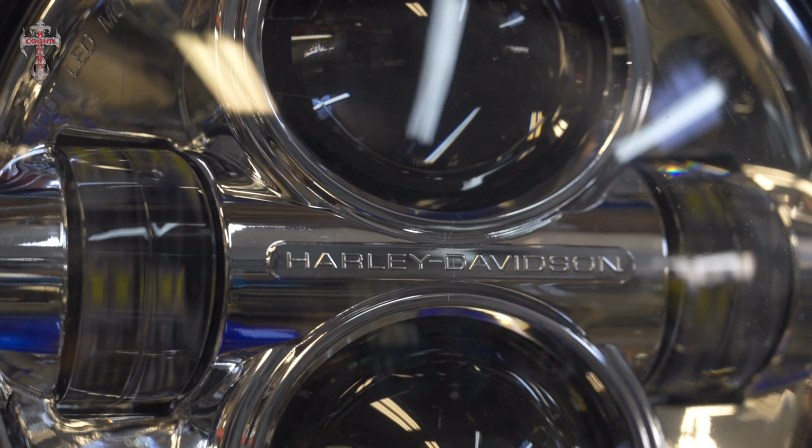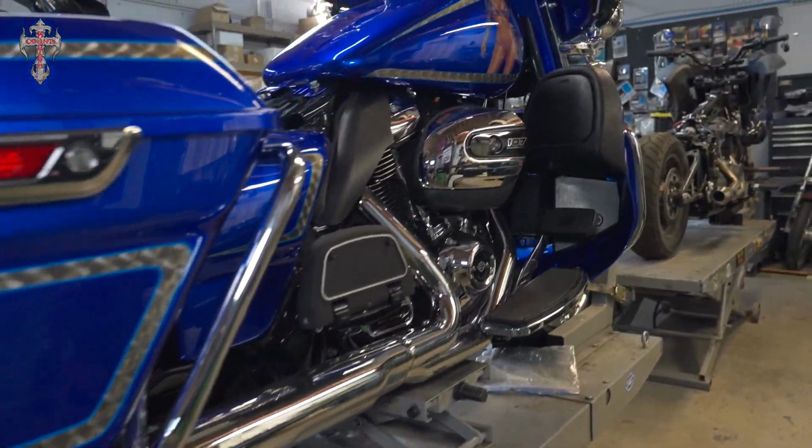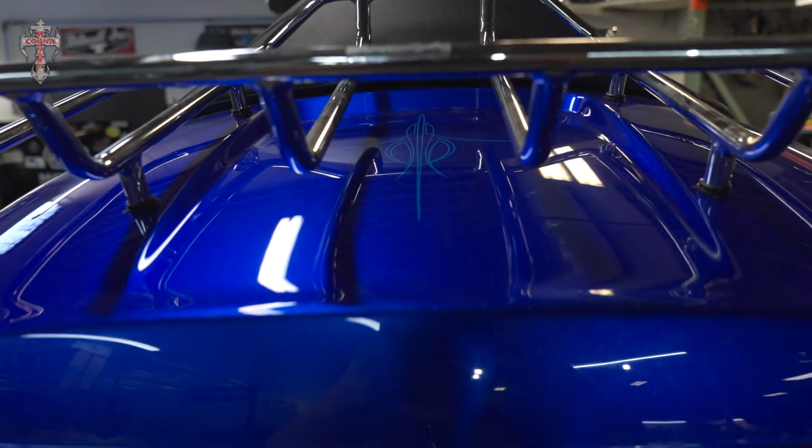But yeah, all the other bolt-on accessories are easy from here. If you want to change latches, floorboards, you know. It's still a stock Harley Davidson. It just won't get lost in a sea of black Harleys. Exactly. This bike ain't getting lost at all. If it's lost, it's probably missing.